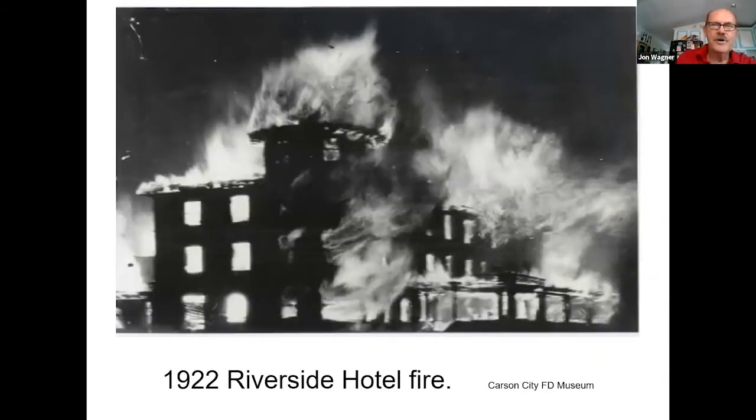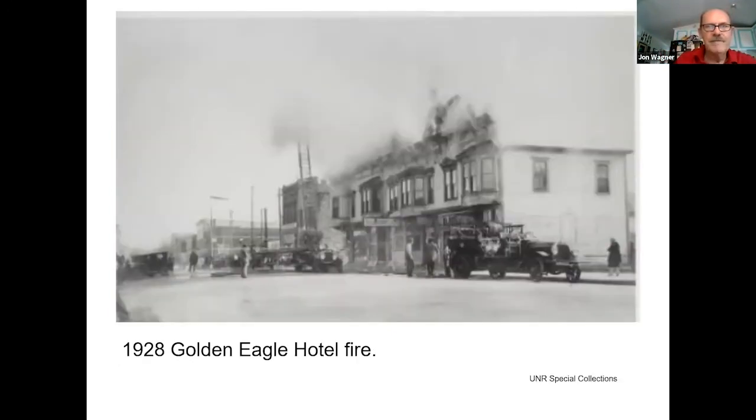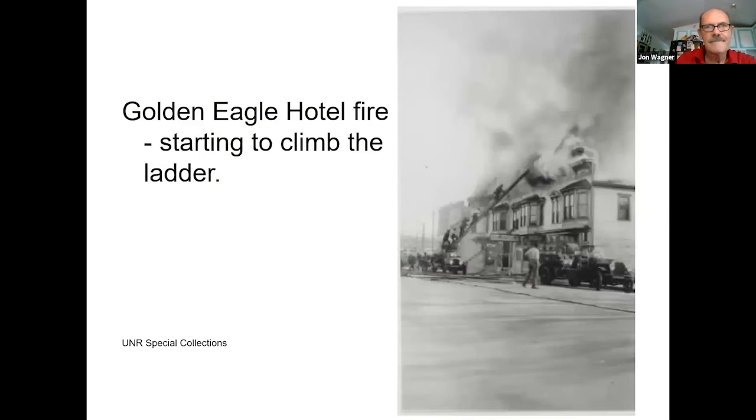The ladder truck served on the 1922 Riverside Hotel fire. Here's a picture of the fire, and here's a picture of the ruins afterward. And if you look right in front of the building, you can make out the trailer of the 1917 right there in front of the building. That's the old Virginia Street Bridge there. This is some pictures of the ladder truck at the 1928 Golden Eagle Hotel fire. Here you can see the firemen climbing the wooden ladder into the smoke with no breathing apparatus.